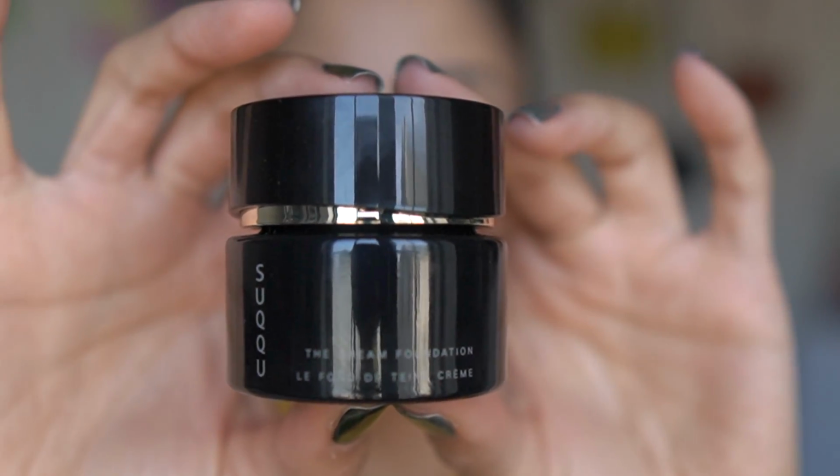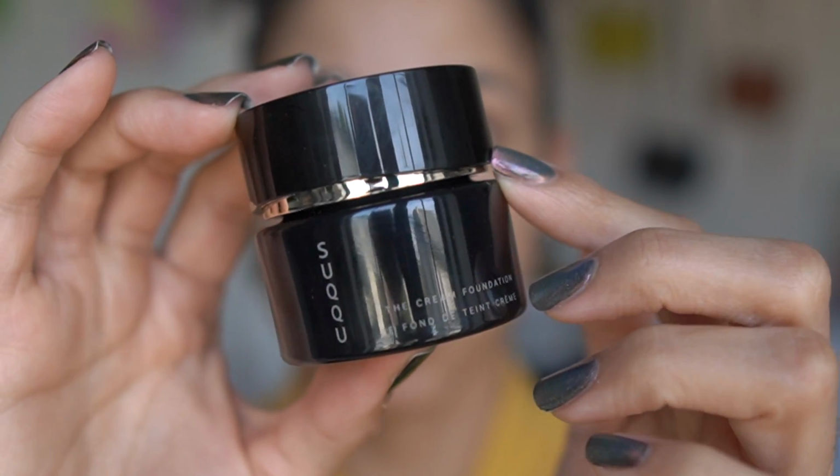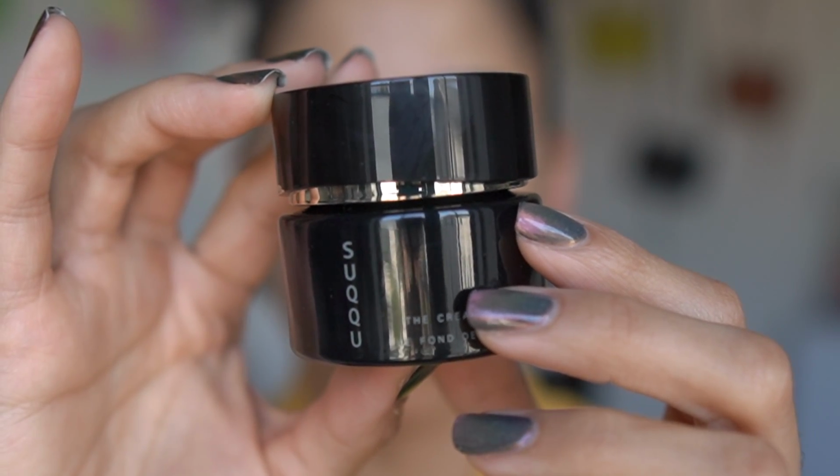The new cream foundation by Suqqu, this jar is just exquisite. Shiny black exterior with the beautiful gold detail. I ordered all my Suqqu from Selfridges. Harrods also has it, but you know how I feel about the $30 shipping. Okay, this is a Japanese luxury brand.